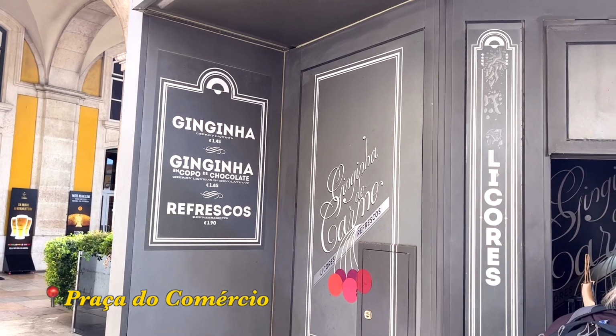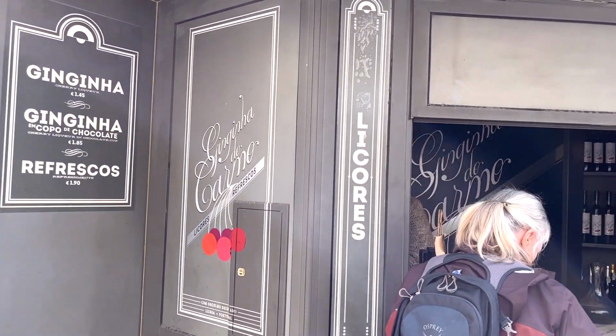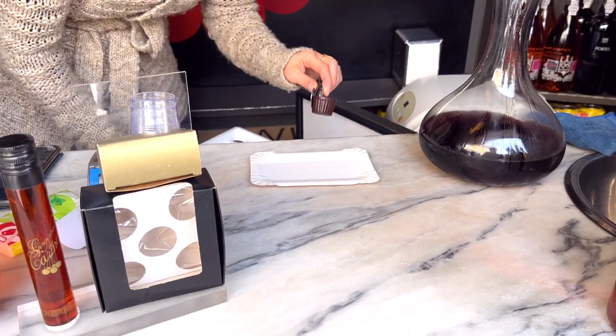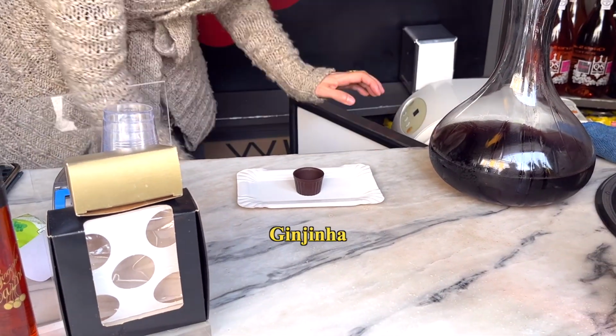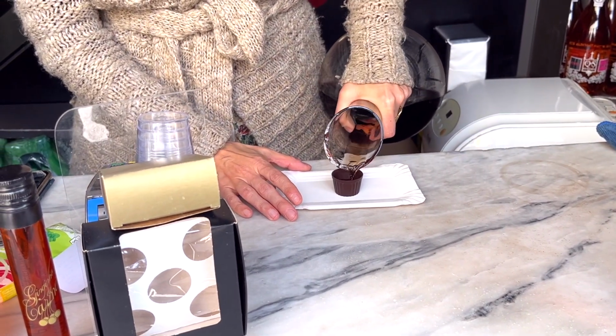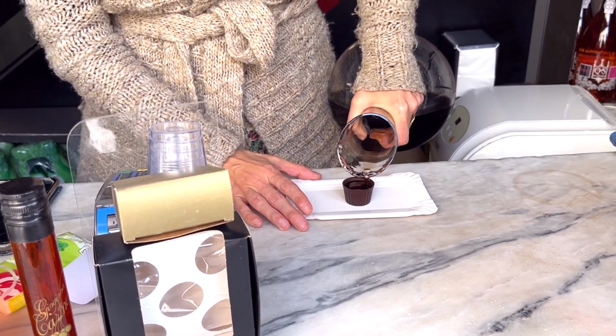We left the market and found this stall selling liqueur off the street, and I ordered a Ginjinha in a chocolate cup. Ginjinha is a sour cherry liqueur made in Portugal. They're often sold on street corners and served in a tiny cup. Sometimes, like this one, they will serve it in a baby shot glass made with chocolate.